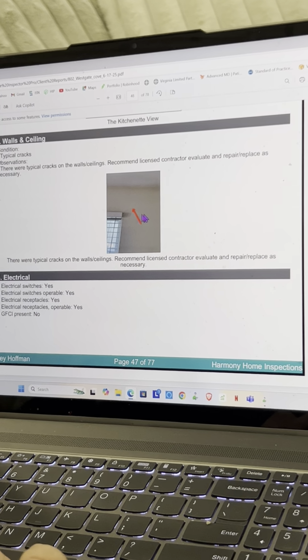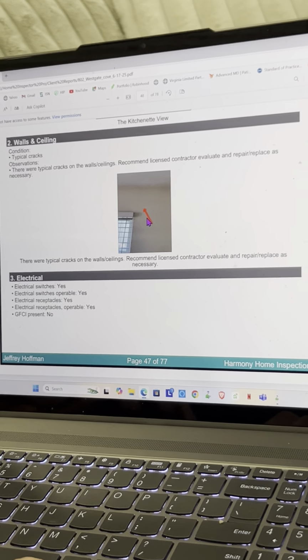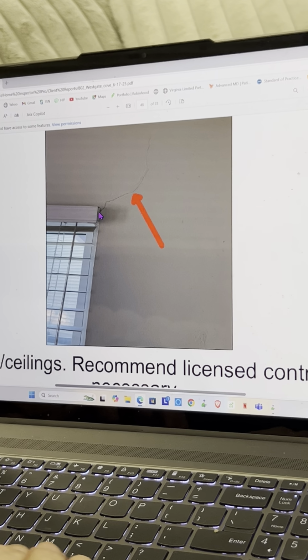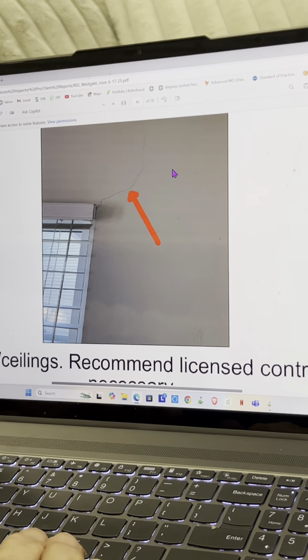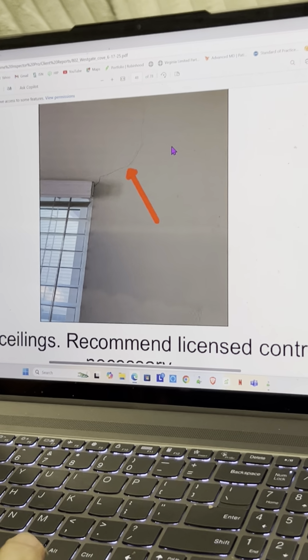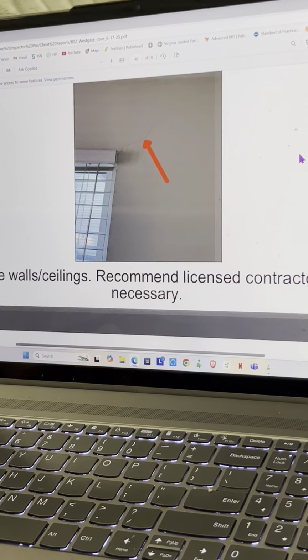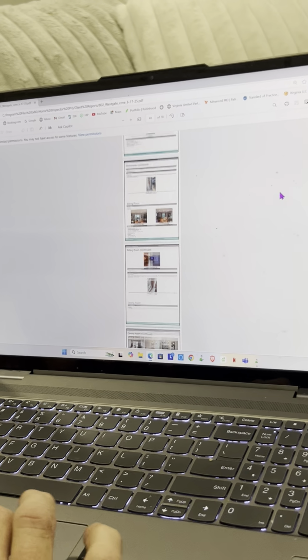So this is, I believe, the kitchenette. It was the kitchenette, and then the dining room has very small hairline cracks right here. It's nothing to worry about. When they get to be over a 1/4 inch, that's when you really want to worry. These are just typical cracks.